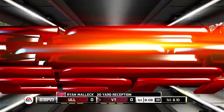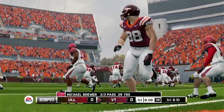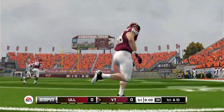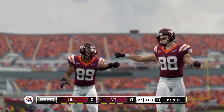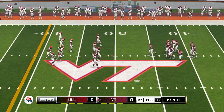Just how they drew it up. When I talked to this coach earlier in the week, he thought he could take advantage of zone coverage by attacking the perimeter outside the hashes. That time, it was a corner route, and it got him the first down. First and 10, ball on the 50.